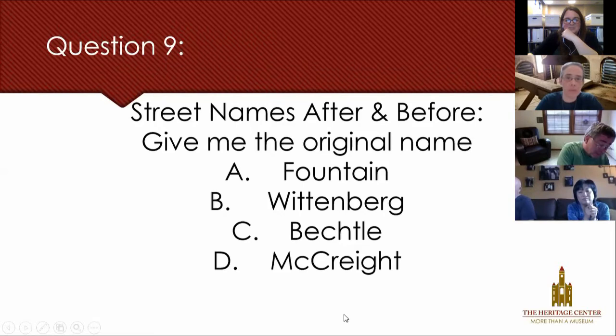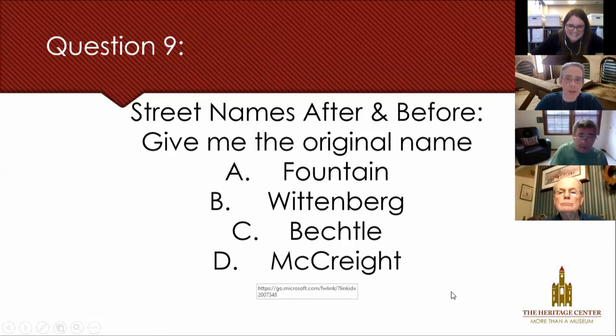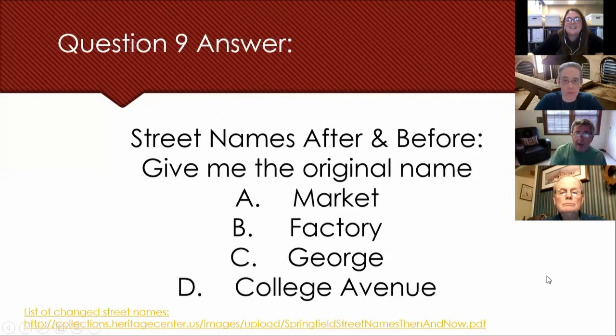This was a surprise. I have a list, so I'm going to share the list with you in the next slide. I did not know that one. Here, I'll go to it. So it was called George, which I need to look up more about. And McCrite was called College Avenue, but there's actually two sections, East McCrite and West McCrite, that were maybe two separate things. I think they were both called College, but there was another section that had a different name.